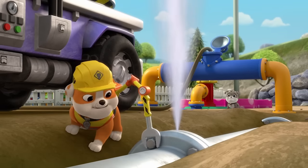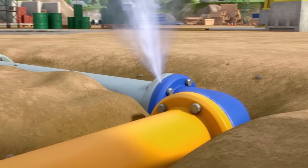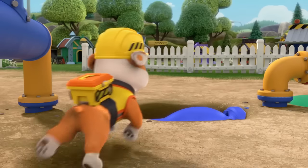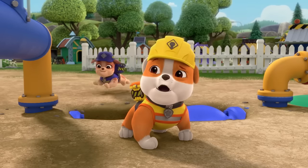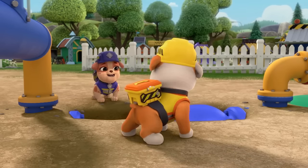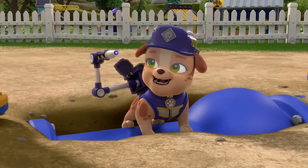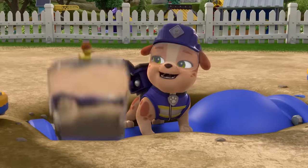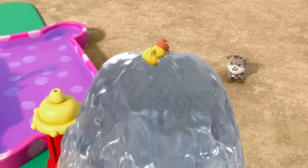Uh-oh. Wrench! Good. Whoa! Uh-oh. This can't be good. We gotta get that rubber ducky out of there. But how? I know how to get the ducky out of there. I've got this. Cutter tool! Fantastic job, Mix! Ducky!